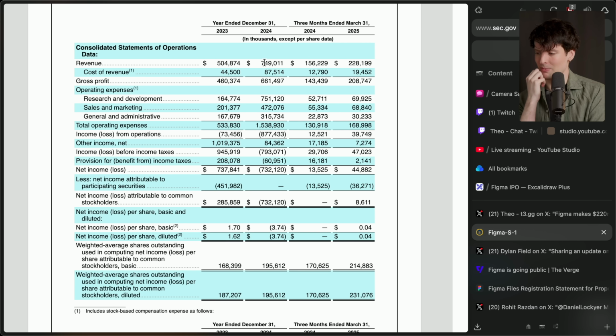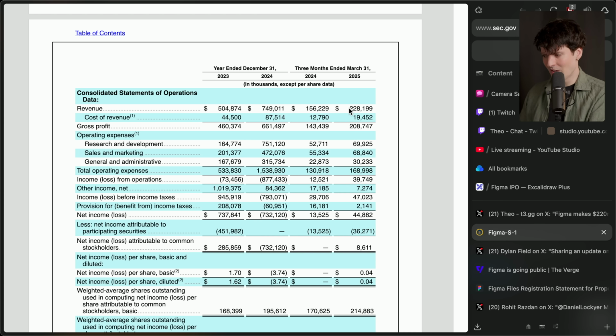So Figma's revenue a year is about 750 mil for 2024. Their gross profit was 660 mil. That's really good. These numbers are a lot better than I expected them to be. The last 3 months of 2025, they did better numbers than the 3 months of 2024. They did 156 mil last year, and they did 228 mil this year in that 3-month window. So yeah, that number's not as bad as I expected.